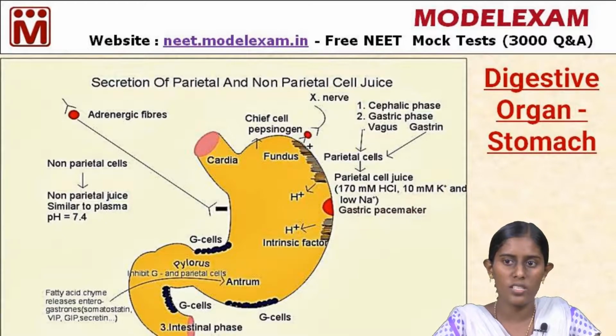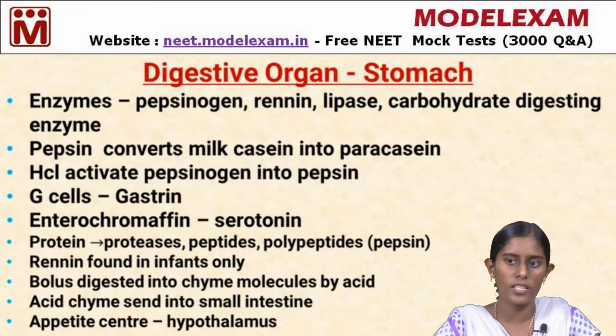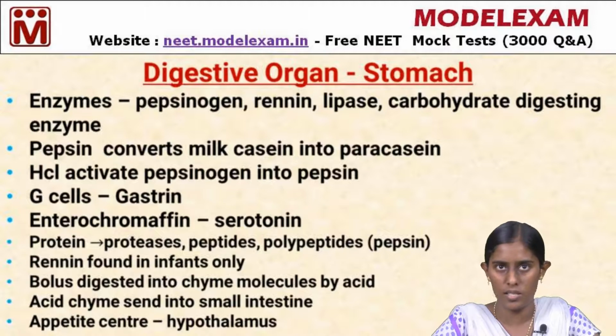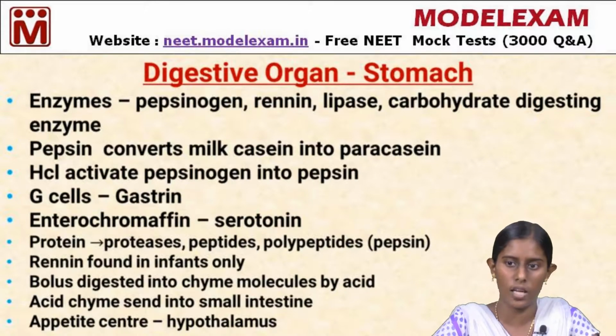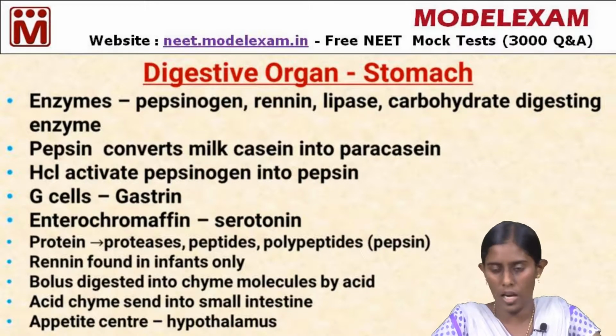Now, this bolus is digested or fragmented into chyme with the help of acid, which is hydrochloric acid. This acid chyme enters into the small intestine, and this acidity creates the appetite sensation. When our stomach is empty, this acid creates an appetite symptom too, and sends an impulse to our brain that reaches the appetite center, which is found in the hypothalamus.